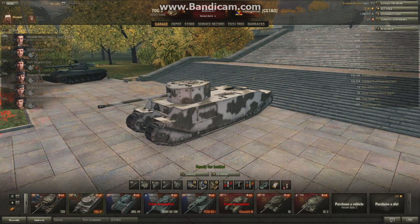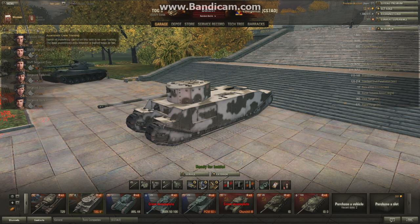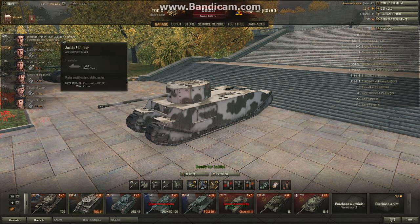One of the nice things about the TOG is that it trains all of these crew members. Well, another reason why I don't need an Excelsior. I've already got this tank to train all my British Heavy crews, though I don't have any British Heavy tanks, so this is actually a TOG crew. Whatever.